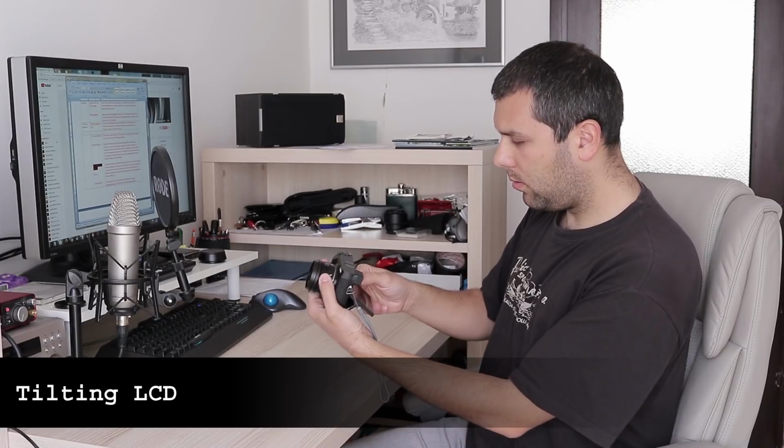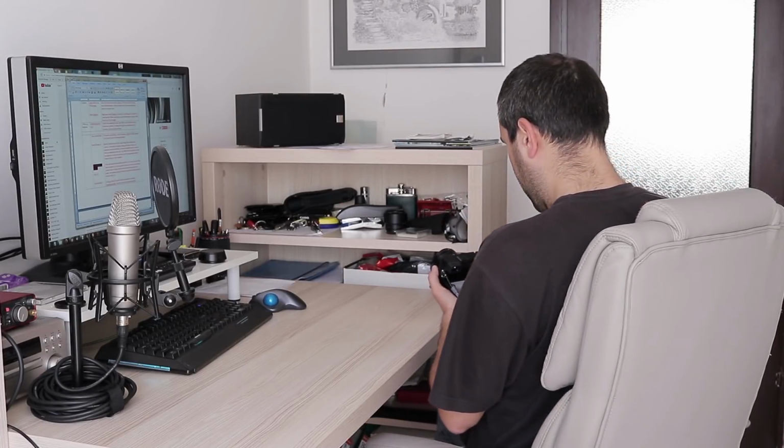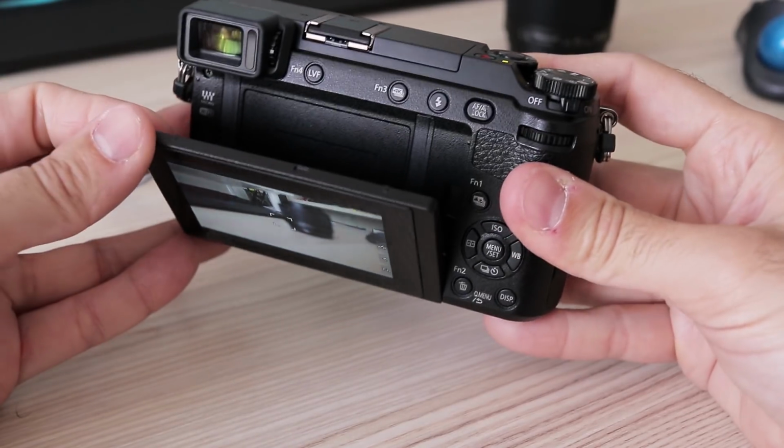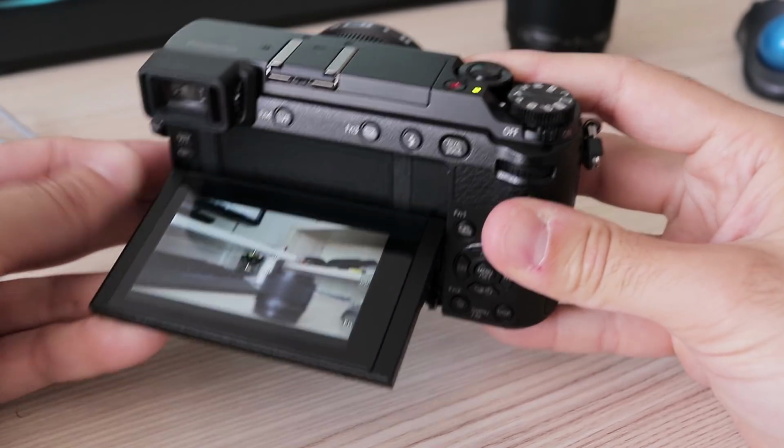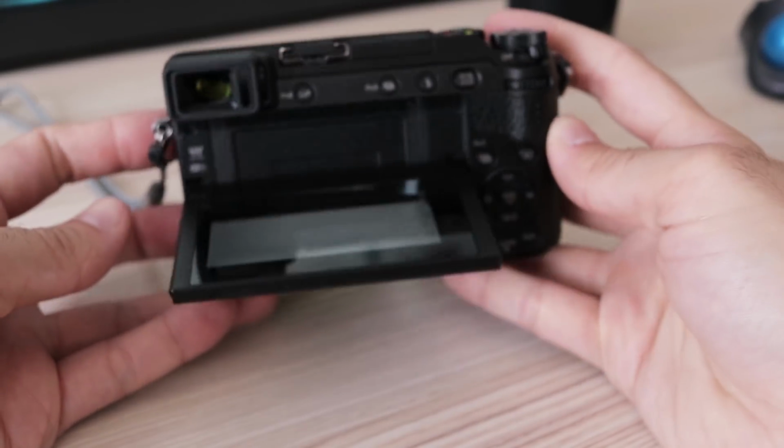I love shooting from waist level and tilt LCD is a must-have for that. Side articulated LCD is not my choice as it sticks out and makes camera twice as large, attracts more attention and is easier to break. Articulation is great for video recording, but for photography my choice is tilt LCD.